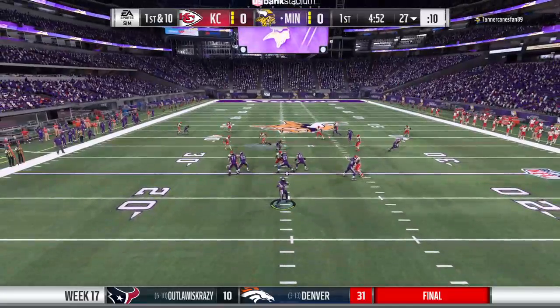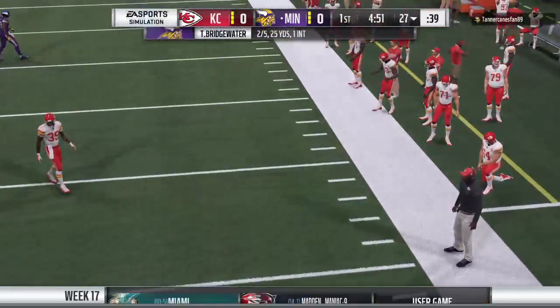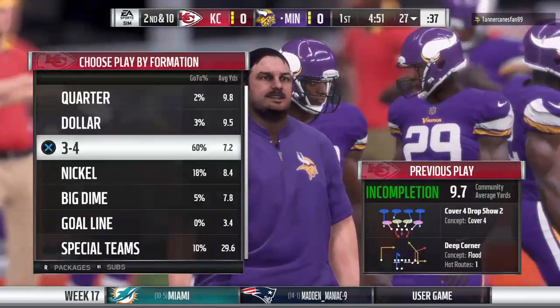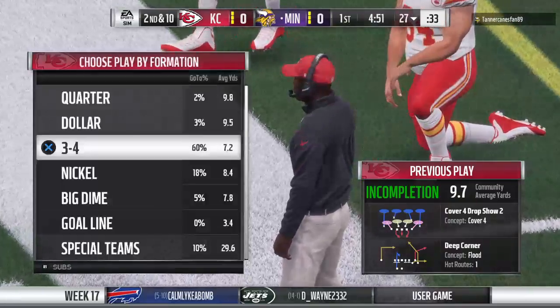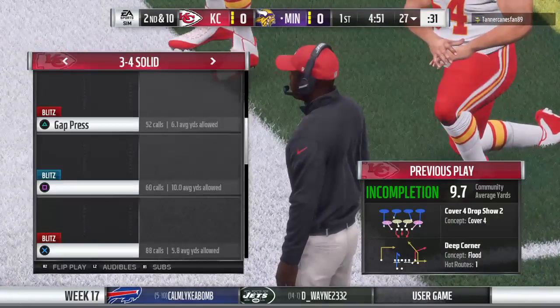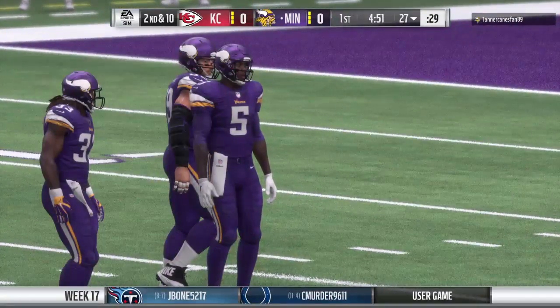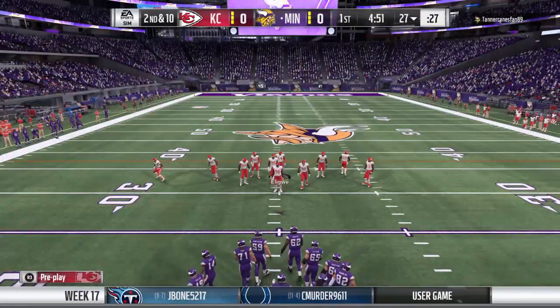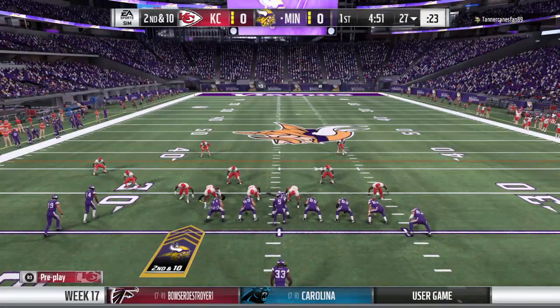On 1st and 10, Bridgewater. And this will be incomplete. He was looking for his tight end there, Kyle Rudolph. And that'll bring up 2nd down. And this pass defense, they were sensational in the win last week, and they're looking good here so far in this 1st quarter. You know, we often talk about how offenses get locked in, and that runs over multiple games where they're really in that zone. Defenses can be the exact same way, and I think we're seeing an example of it here.